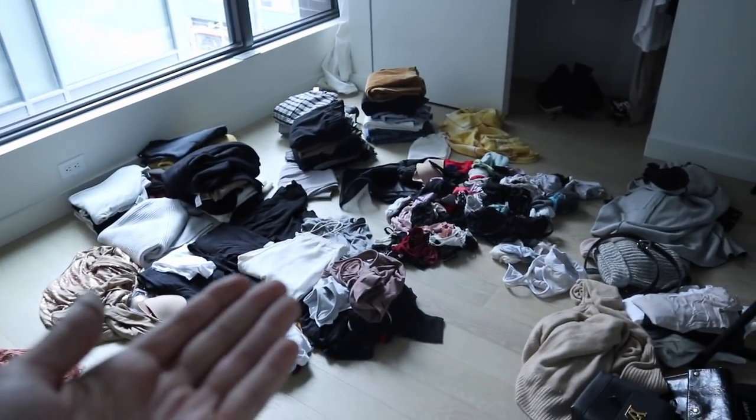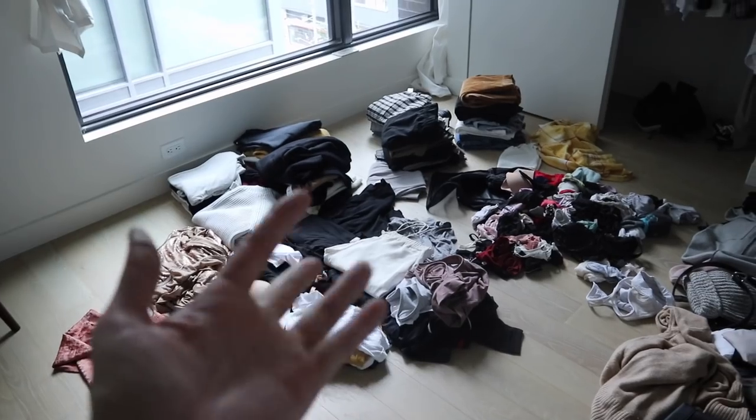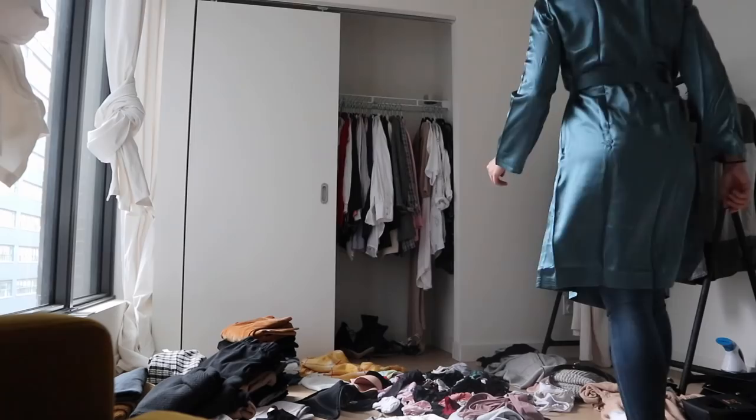Let's go get dressed. Babe, you almost ready to go? Yeah. Are you excited for the theme park? Yeah. Are you excited for the roller coaster? I'm excited for the roller coasters. Oh shit, sorry. I don't even know what to say about this room. This is my clothing currently because I'm waiting for a dresser to come here. And well, yep, that's that.